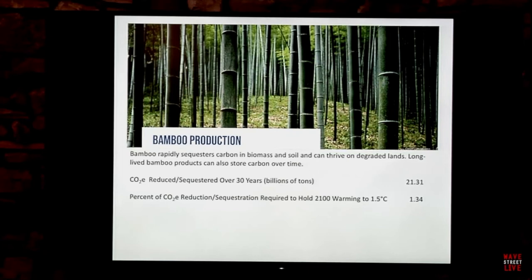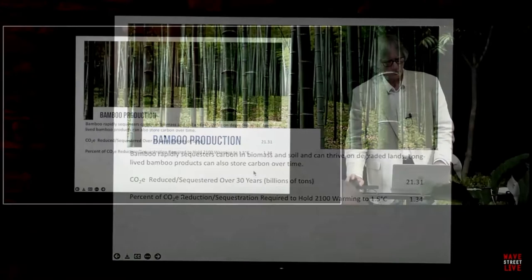Bamboo production. Bamboo is a great plant. It rapidly sequesters carbon in biomass and soil, and can thrive in degraded lands. You can pretty much plant bamboo anywhere, and it's going to thrive. And also, long-lived bamboo products can store carbon over a long period of time. So, bamboo is an important part of the solution.